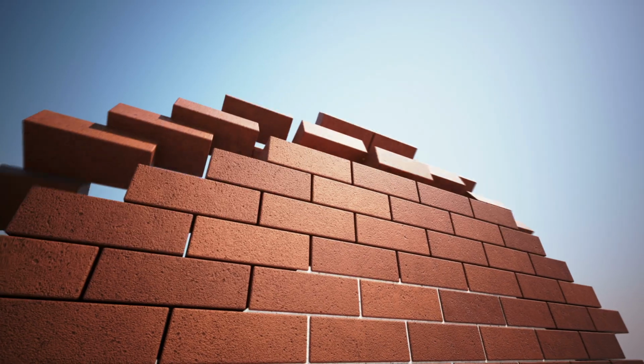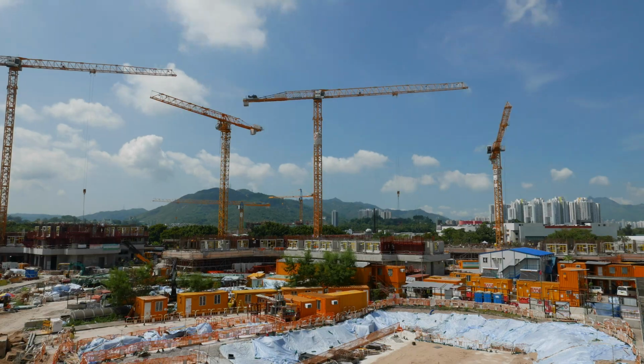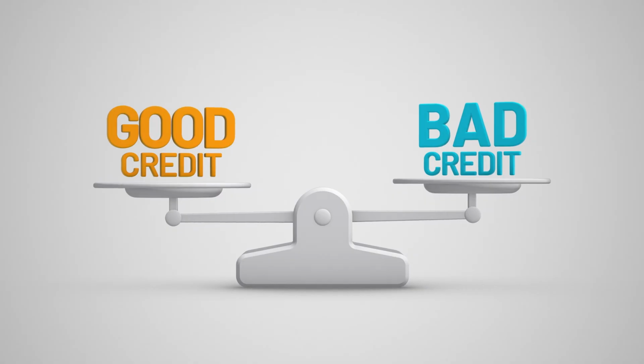So the best way to maintain a good business credit profile and score is to keep adding positive credit, keep building your business credit. When you do this, you have so many more positive accounts than negative. And if you forget to pay a bill, if you go late, if something happens, you don't create as much damage because the positive outweighs the negative.